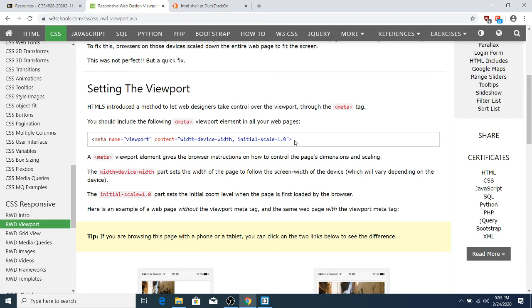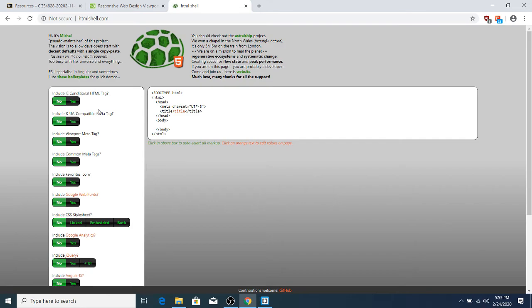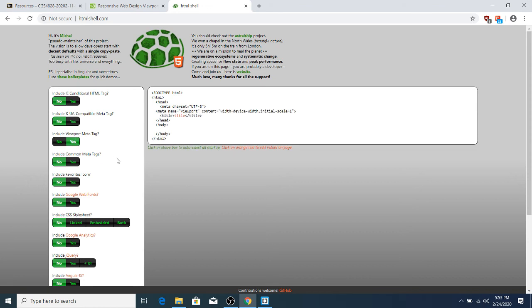But now what we typically do is assume that every site we design is going to use responsive design. So every page going forward, we have to put this meta viewport name. Now that may seem like a pain, but in reality, when we're in HTML shell, all that translates to is this third setting right here. It says include viewport meta tag. We're going to start clicking yes to that, and that automatically includes that setting for us.